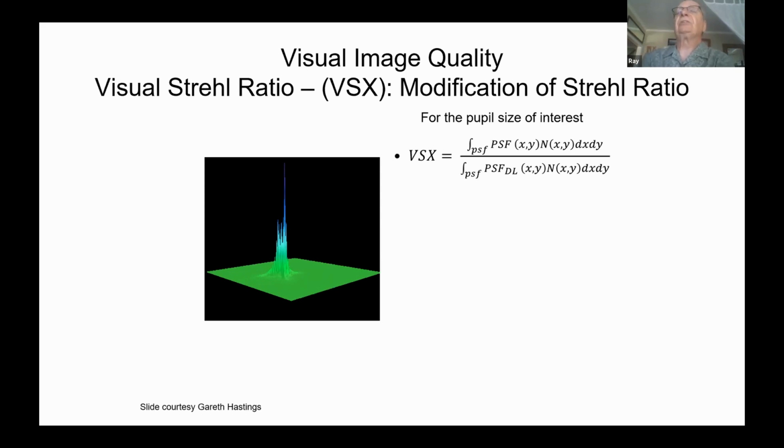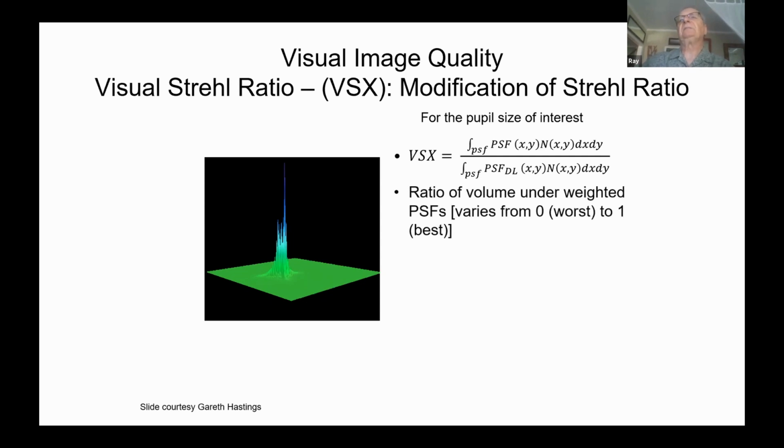But to give you a taste, the visual Strehl ratio is the integration of the point spread function. I'm using the spatial domain visual Strehl ratio. It is the integration of the point spread function as measured for the pupil size of interest, integrated with the neural transfer function, represented by the contrast sensitivity function, divided by what a diffraction limited point spread function would be, also weighted by the neural contrast sensitivity function, right? And given that formula, you can see that the ratio varies from 0 worst to 1 best. A perfect optical system is equivalent to a diffraction limited one.